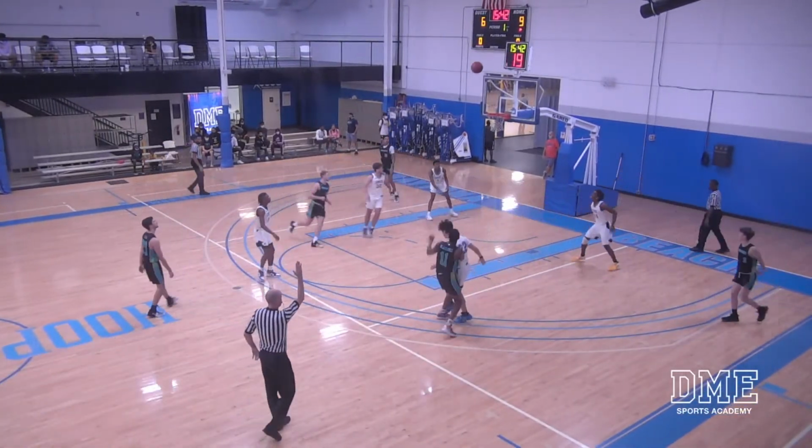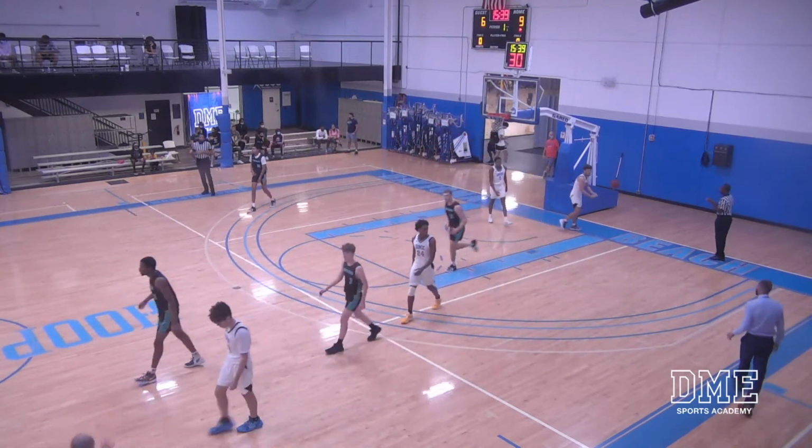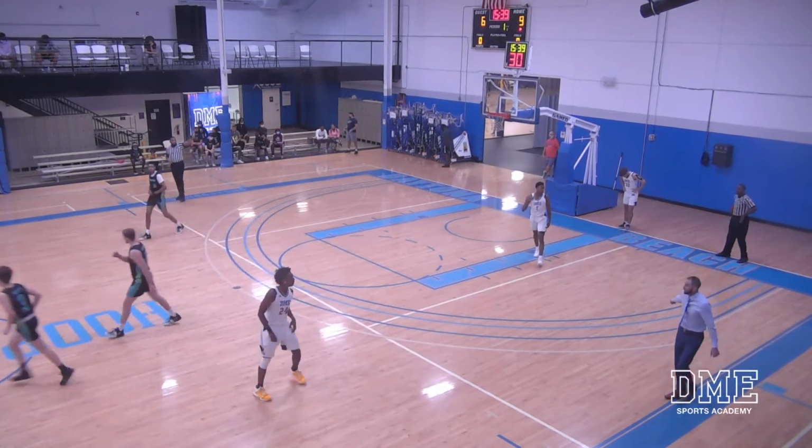This is Blackwell now. He's already hit a mid-range jumper. That one's no good. Tipped out of bounds. DME basketball. And we got a ref timeout here.